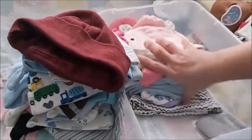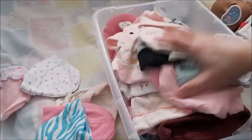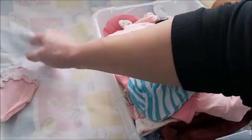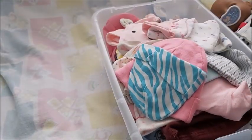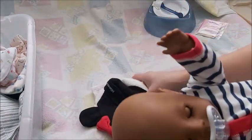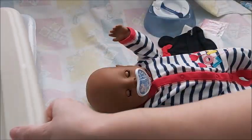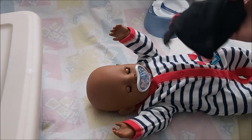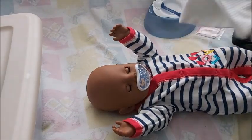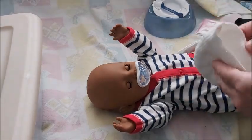Okay. I have all of these hats. I have better options with the yarn, the knitted ones, because they would match a lot more things. The only thing with these kind of hats is that they have to kind of match like perfectly. Okay, let's try. These two look pretty much identical. Let's try.